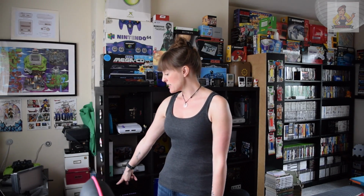So right down here we got the 32X, we've got a slim, immaculate boxed PS1, PAL N64, SEGA Mega Drive 2, and there are some Nintendo DS games which are Jess's in that red cardboard box. So everything again is super nicely packed away. Super stoked with it. The PC's right under here.